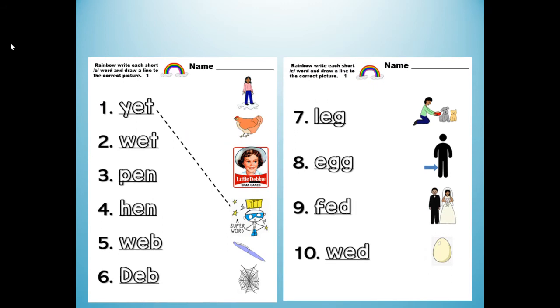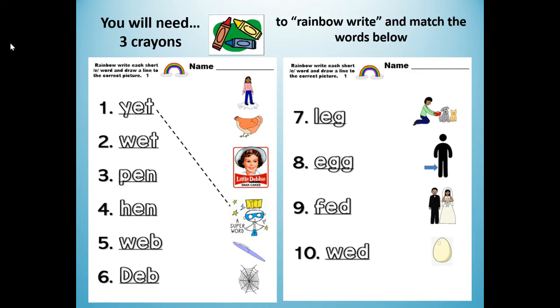If you got this worksheet from your teacher, it looks like this. It has words 1 through 10. And for this, you need your 3 crayons, and you will use those crayons to rainbow write and match the words below, where you draw a line from the word to the picture.